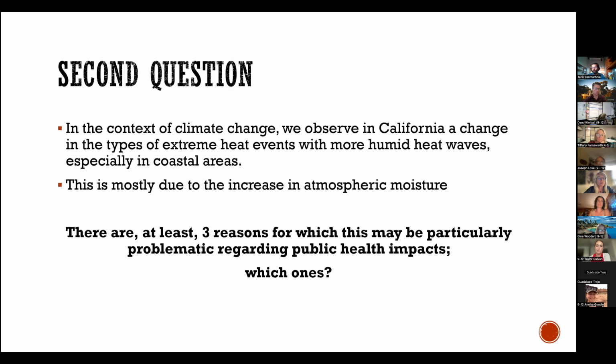What is happening in the context of climate change is that, of course, we see an increase in temperatures because of relatively obvious mechanisms, such as the greenhouse effect. But on top of that, because of the increase in the temperature of the ocean, we have an increase in what we call atmospheric moisture. That is going to lead, especially in coastal areas, to more humidity, because humidity is just another word for atmospheric moisture. This is what we observe more and more in California: in the context of climate change, we see a change in the flavors, in the types of extreme heat events.